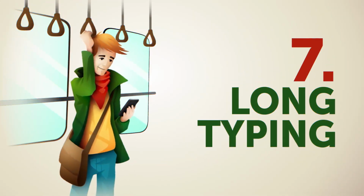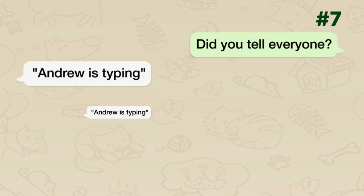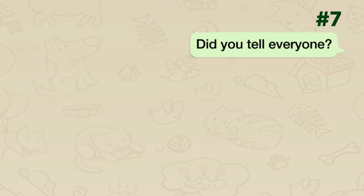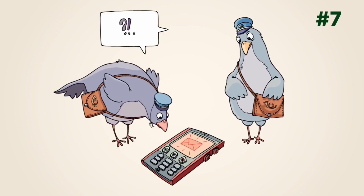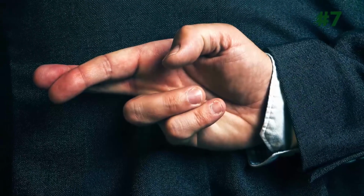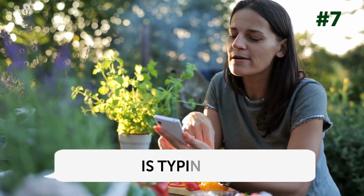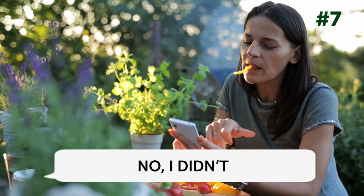Number 7. Long typing. If you're texting a person who you know can type quickly, then taking a long time to type a short answer is pretty suspicious. What they actually might be doing is correcting their original message to make it look more convincing or to see if their story lines up, but in the end, deciding not to send it at all. You see, making up lies requires hard work. It's much harder to tell lies than it is the truth. And texting makes things even worse because in this situation, a liar has a chance to edit the text and perfect their lie. So if you see that little note, "so-and-so is typing," stays on the screen for a few minutes, but after that you get a short answer like, "No, I didn't," then your inner lie detector should be going off.